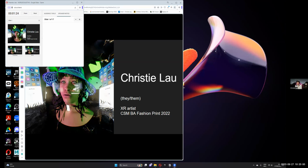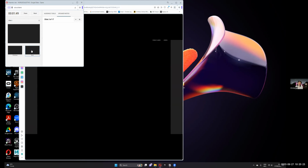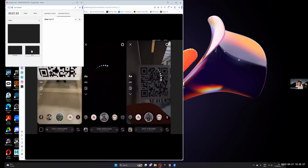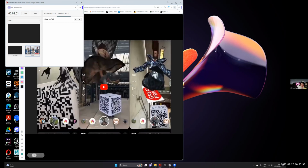I'm an XR artist, and I've recently graduated from Central St. Martin's BA fashion program. So I graduated last year, and this was my final collection. For my final collection, I had these 3 QR code cubes that went down the runway, and when you scan them, it takes you to an augmented reality filter, like an Instagram filter that shows a digital human wearing my digital garments. And it became kind of like a viral thing on the internet for a little bit. But the idea behind this whole collection was completely taking fashion off the physical body and placing it on digital ones.